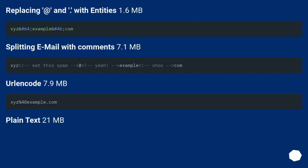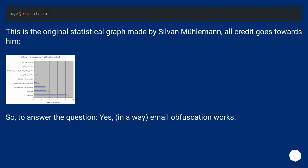Replacing at and dot with entities: 1.6 MB. Splitting email with comments: 7.1 MB. Erlang code: 7.9 MB. Plain text: 21 MB. This is the original statistical graph made by Sylvan Mohammed, all credit goes towards him. So, to answer the question, yes, in a way, email obfuscation works.